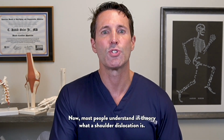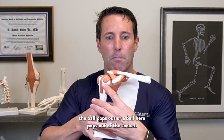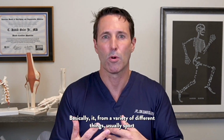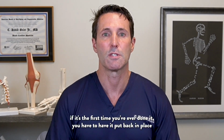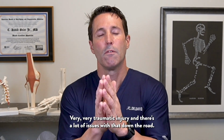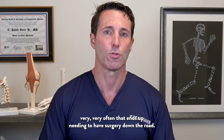Now, most people understand in theory what a shoulder dislocation is. Basically, the ball, let's show that here, the ball pops out of the socket. From a variety of different things, usually sport or a fall awkwardly, the ball slides out of the socket completely. And especially if it's the first time you've ever done it, you have to have it put back in place by another person. A lot of times you need to go to the emergency room and have that done. Very, very traumatic injury. And there's a lot of issues with that down the road. And in younger people, very, very often that ends up needing to have surgery down the road.